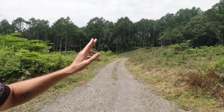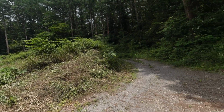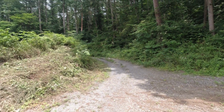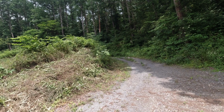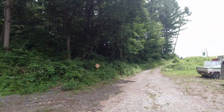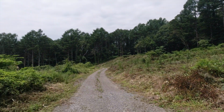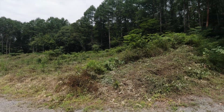So this here shows you again a network of gravel roads here on Mount Asama. And this road here takes us down to the Ueda and Saku area. Here we're climbing up Mount Asama. It's a pretty decent climb, very, very steep, which I'm about to take now. And that's just where we came from. So a pretty good, extensive network here on Mount Asama. Lots and lots of gravel road.